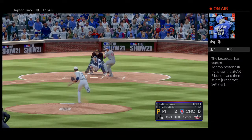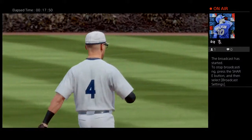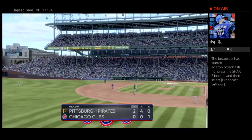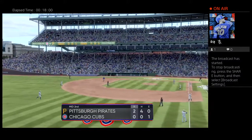At the plate now, Bryant Hayes. And he puts it on the ground to second. He'll go to Baez at second for the force, and that ends the inning. So it's 2 runs on 3 hits, no errors, and a runner left on. We'll go to the bottom half of inning number 2. It's the Pirates 2 and the Cubs nothing.